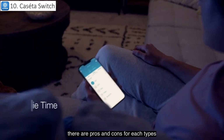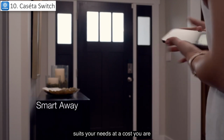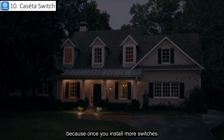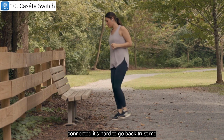There are pros and cons for each type of switch and brand. Choose the setup and brand that best suits your needs at a cost you are comfortable with. Because once you install more switches and have everything scheduled and connected, it's hard to go back. Trust me.